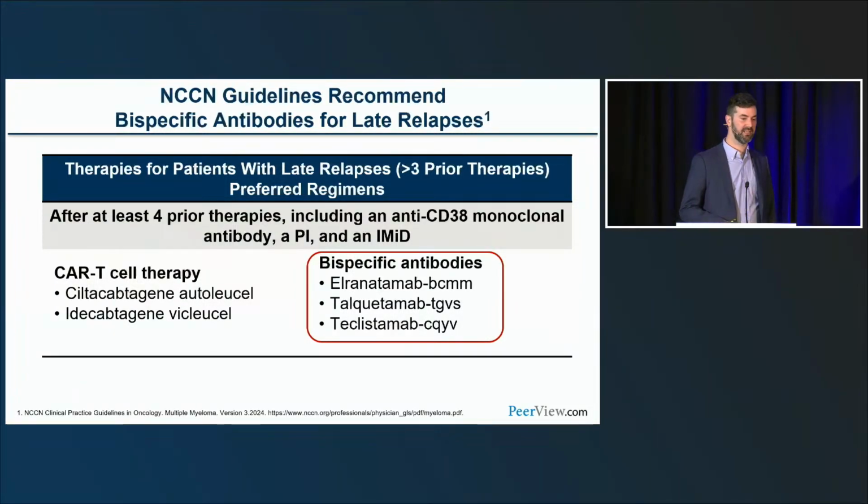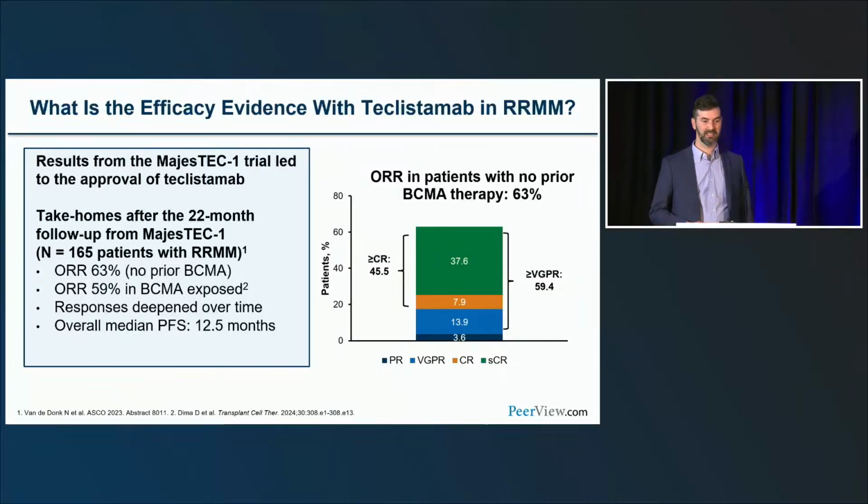2 of these antibodies, elranatamab and teclistamab, target BCMA, which is a protein that Don talked about earlier. And then talquetamab is more novel. It's the newest of the 3. It targets GPRC5D, sorry. It targets another protein that's on the myeloma cells and then also on keratinized tissue and orals. So we'll talk about those in detail. So we'll talk about teclistamab first.